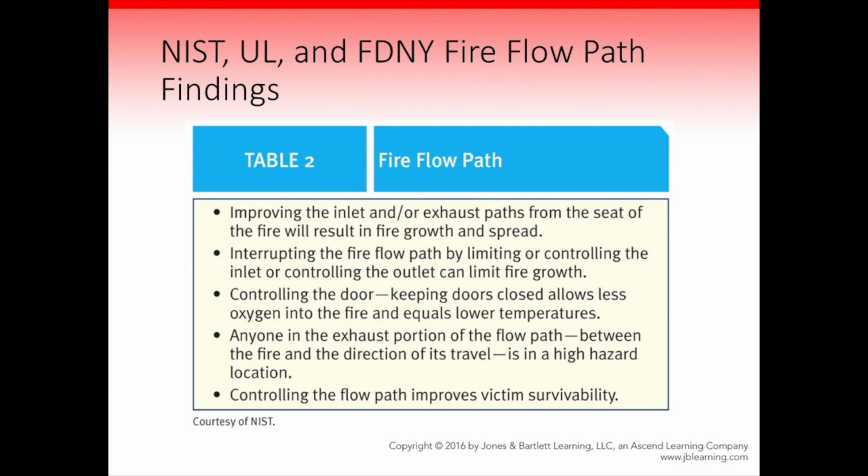Improving the inlet and/or exhaust paths from the seat of the fire will result in fire growth and spread. Interrupting the fire flow path by limiting or controlling the inlet or controlling the outlet can limit fire growth. Controlling the door, keeping doors closed, allows less oxygen into the fire and equals lower temperatures. Anyone in the exhaust portions of the flow path between the fire and the direction of its travel is in a highly hazardous location. Controlling the flow path improves victim survivability.